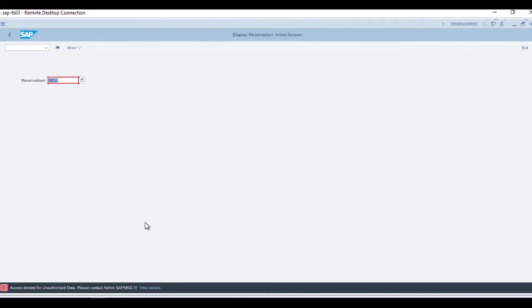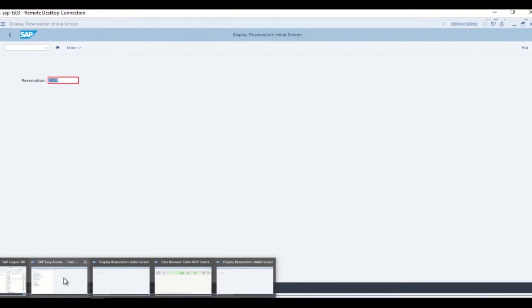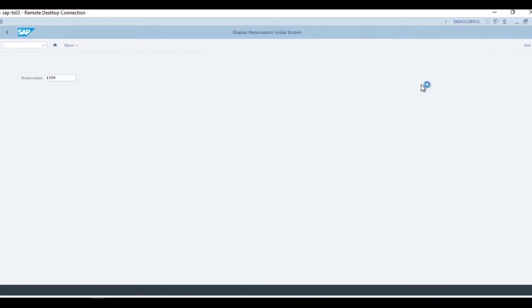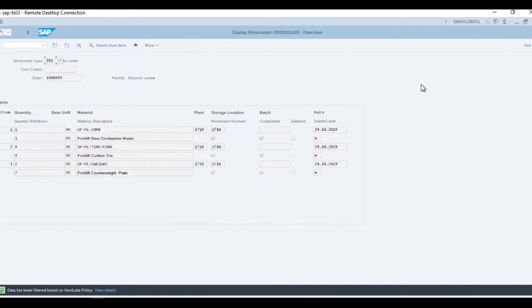Let's try to open the same reservation with demo user 1. I logged on here as demo user 1. Let's try to display the same reservation here. As you can see here, demo user 1 is able to display the document with all the details in it, including material, quantities, and the dates, whereas demo user 2 is not allowed to see the document.